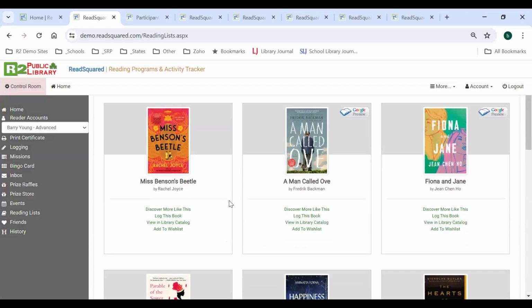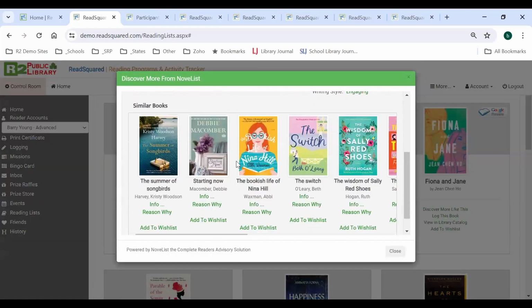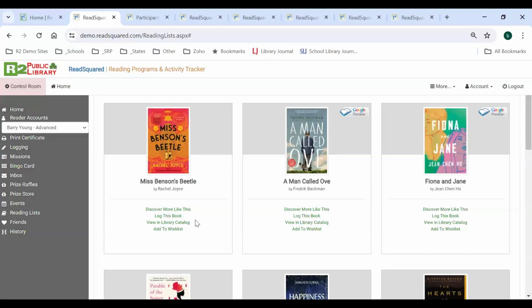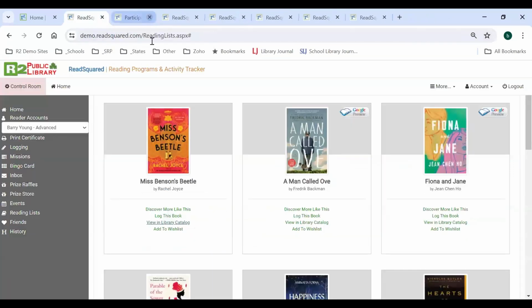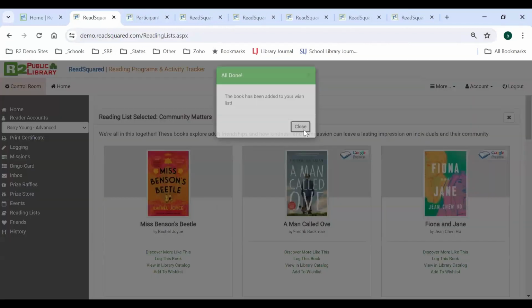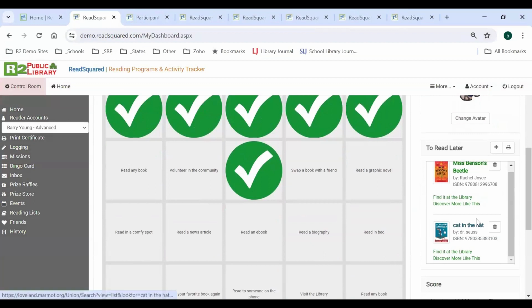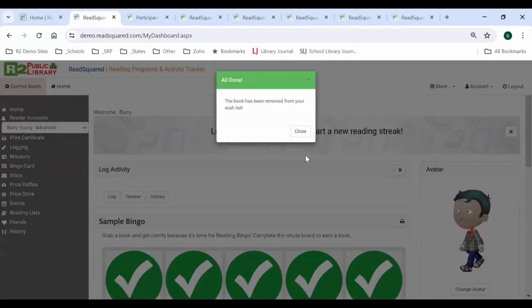If you have NoveList Select, they reached out to us, and we integrate with them if you do have a subscription for read-alikes, okay? And again, powered by NoveList here. If I click here, you can go straight to log the book. If you want to reserve it, this will link to your library's catalog. And then they could add it to their wish list, which is what they want to read next, right? So if I go back to the home page here, to read later, this is my wish list. And I already read Cat in the Hat, so you could remove that from the wish list if you like.